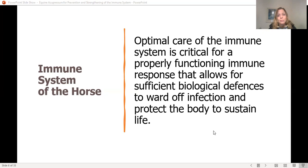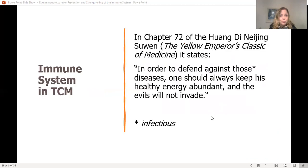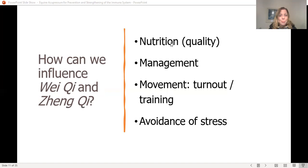And the optimal care of the immune system is critical for a properly functioning immune response that allows for sufficient biological defenses to ward off infection and protect the body to sustain life. So prevention is everything in the care for the immune system, and that also includes that we pay attention to the lifestyle of our horses. So there are a few factors we can look at. And you see here, I'm already in the Chinese section, but it's basically the same in the Western one. So there's nutrition, the quality of it, management, like everything, the way we keep our horses has an influence on the immune system. So the better we keep them, the more ideal it is, the better the immune system.